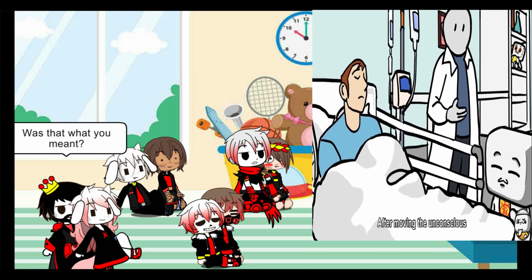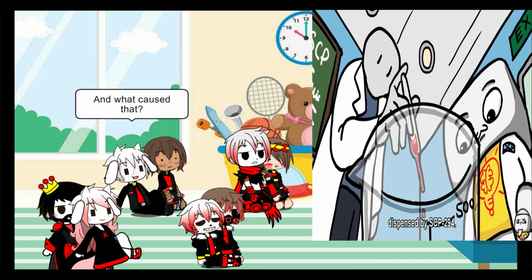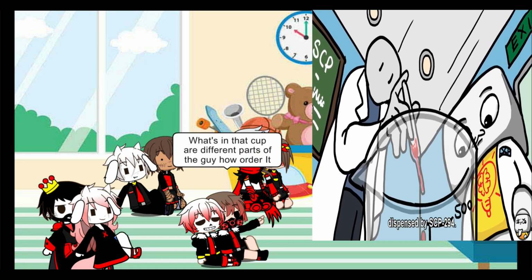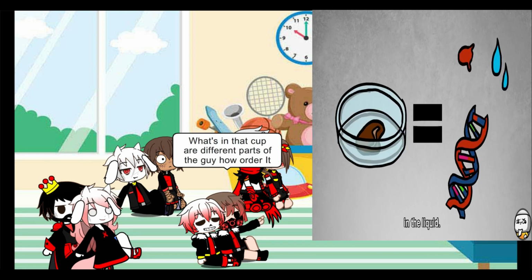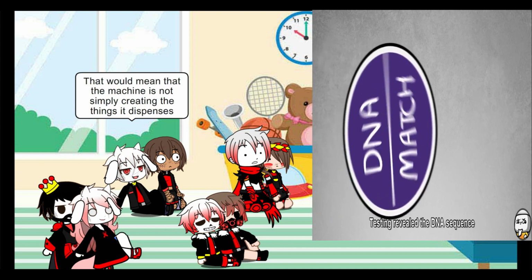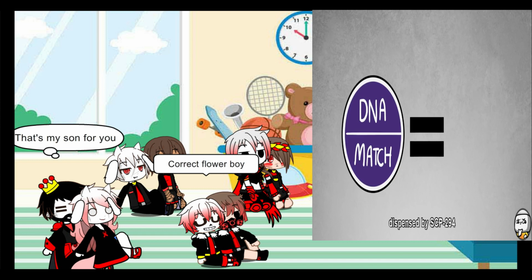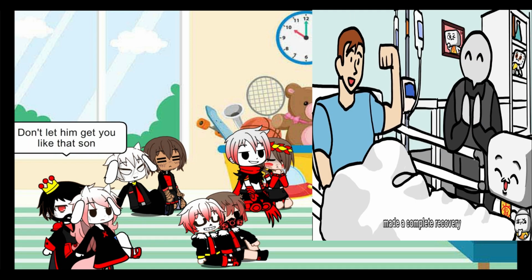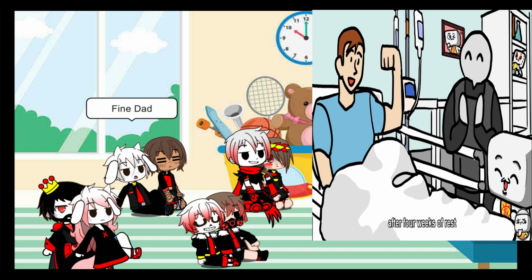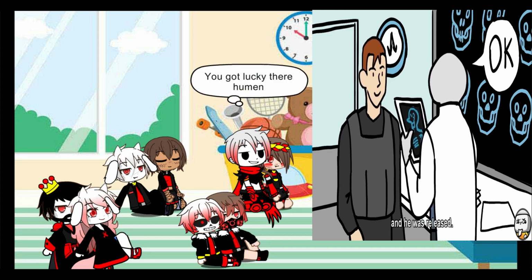After moving the unconscious agent to the infirmary, the medical team recovered the contents of the cup dispensed by SCP-294. They found a combination of blood, tissue, and other bodily fluids in the liquid. Testing revealed the DNA sequence of the biological material dispensed by SCP-294 matched that of Agent Joseph. Luckily, Agent Joseph made a complete recovery after 4 weeks of rest and intravenous hydration. X-rays and CAT scans showed no further signs of injury, and he was released.